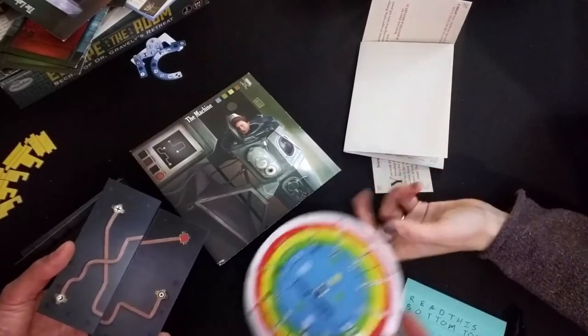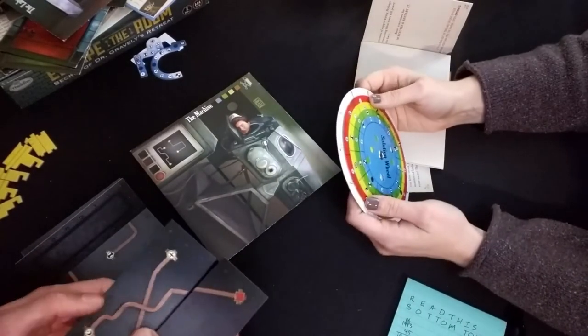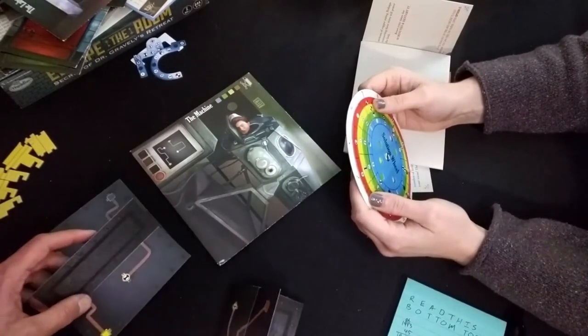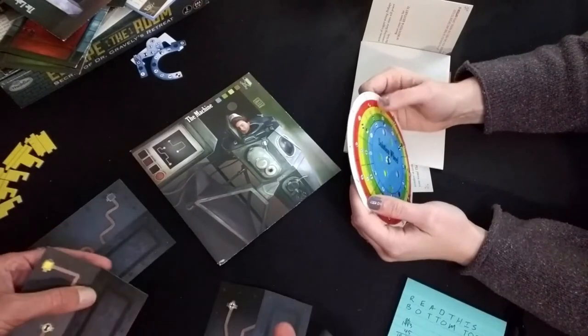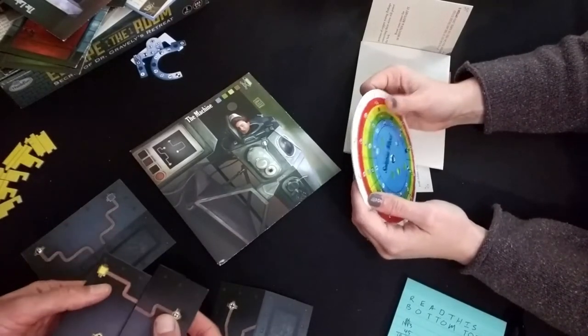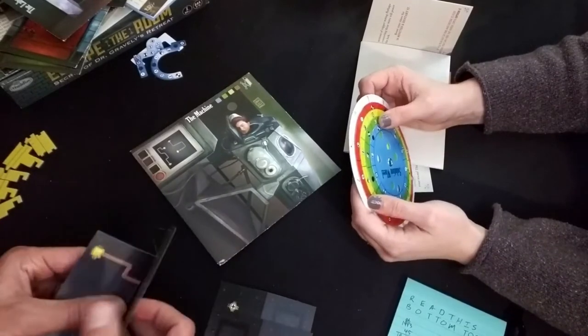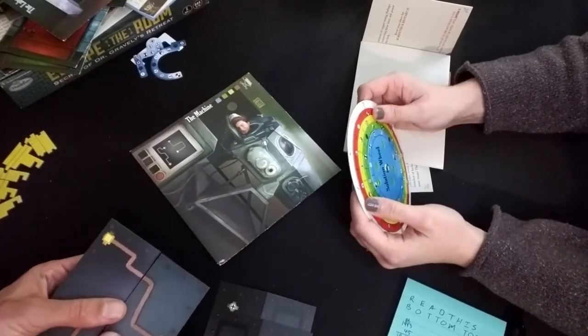Do you want to tell me what they are? Yeah. So red is the crescent moon. Okay. Then yellow is next. Yellow. Nope, that doesn't match. I need to find the ones that match. I guess yellow is biohazard.